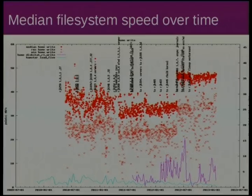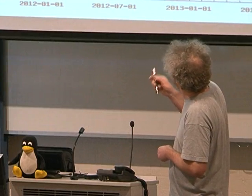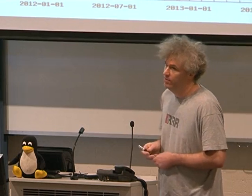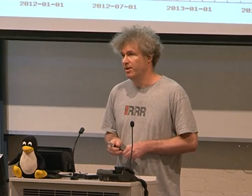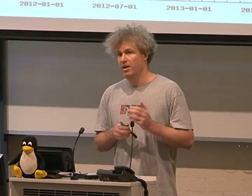This is about 3 years across the x-axis, and this is speed up the side. This is one of our small RAID 1 file systems, and these points are basically showing how the speed of the file system has changed over time. We're doing this sort of thing mainly to check for silent data corruption.